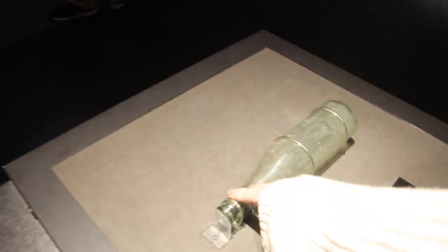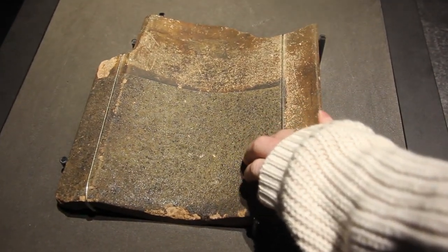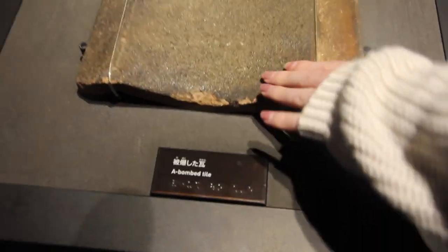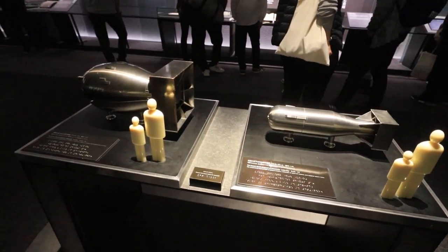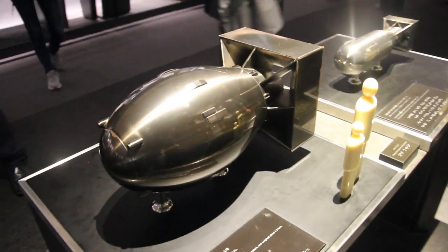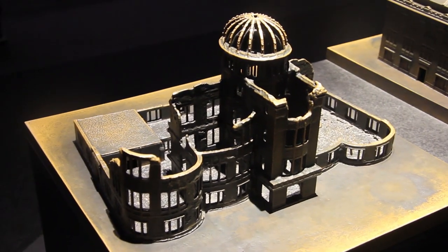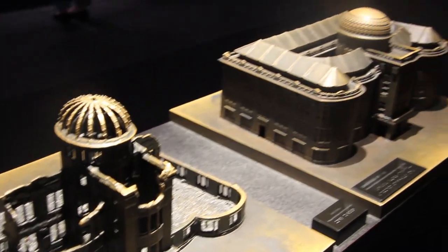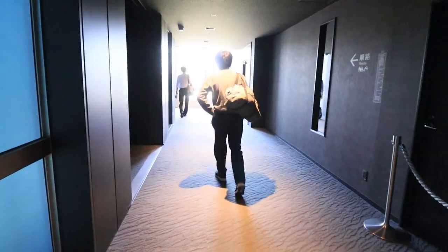Found in the memorial park. These bottles? They were both found in the same place, but this one wasn't affected. It is an incredibly well put together museum. Heartbreaking yet informative, devastating but also so inspiring.